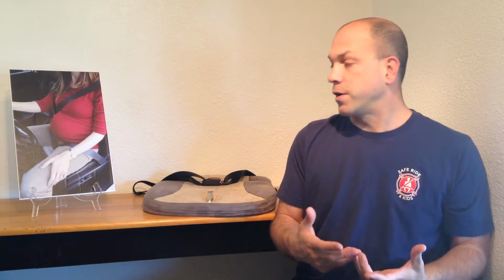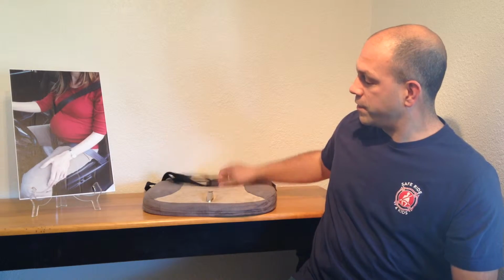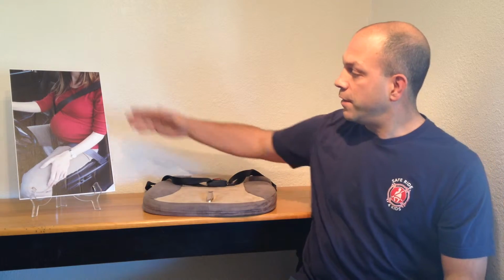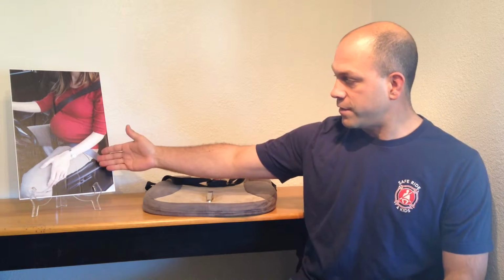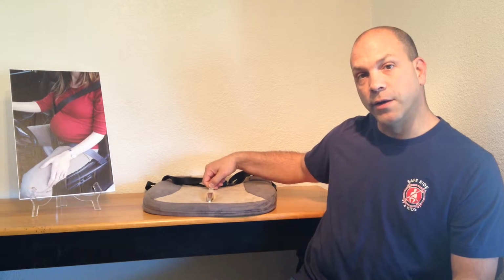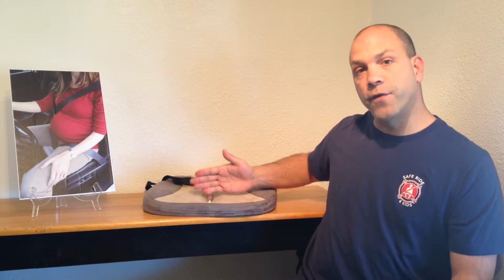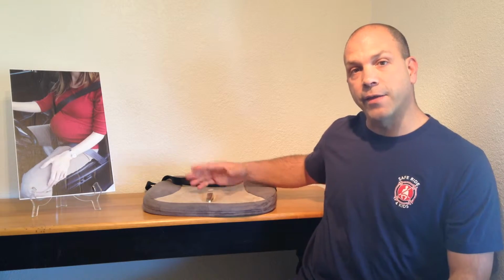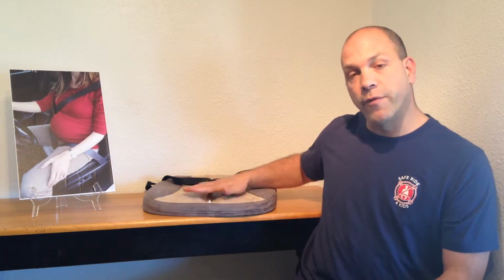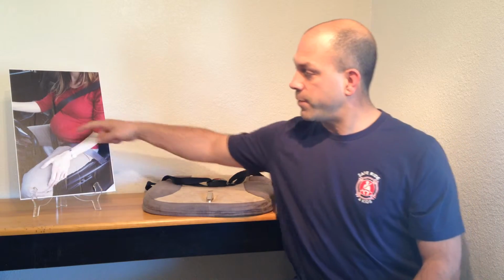So how does it work? Basically, the first step is the tummy shield gets anchored into the vehicle. Then mom or occupant sits on the tummy shield, positioning this little tag right here behind the anchor point to make sure that the anchor point is not too far forward. We want to make sure that it's far enough back that the occupant's not going to slide forward before the seatbelt catches them. So we want the lap portion of the seatbelt coming up across the hip.